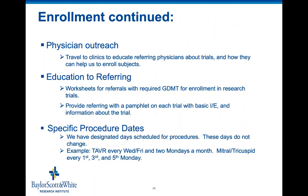Physician outreach. We have physicians that travel to different clinics to educate referring physicians about trials and how they can help us to enroll subjects. We provide education to the referring. One of our structural heart fellows has created a worksheet that lists the required GDMT.